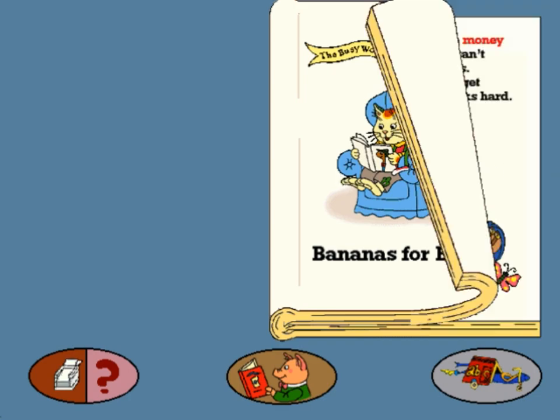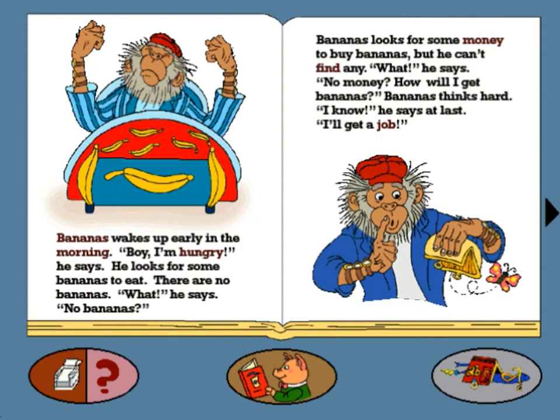Bananas for Bananas. Bananas wakes up early in the morning. "Boy, I'm hungry," he says. He looks for some bananas to eat. There are no bananas. "What?" he says. "No bananas?" Bananas looks for some money to buy bananas, but he can't find any. "What?" he says. "No money? How will I get bananas?" Bananas thinks hard. "I know," he says at last. "I'll get a job."